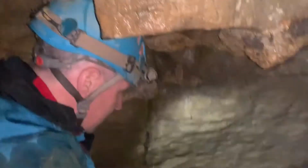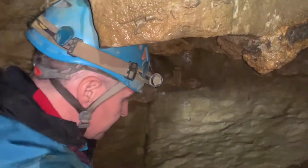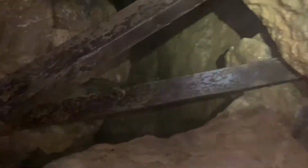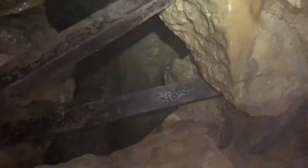Okay, so this is past Fox's chamber, the next little set of boulders that you wiggle your way through. Bits of wood holding stuff back. I don't think it's doing anything, to be frank. Whatever Frank is. So this is your first vertical squeeze downwards.